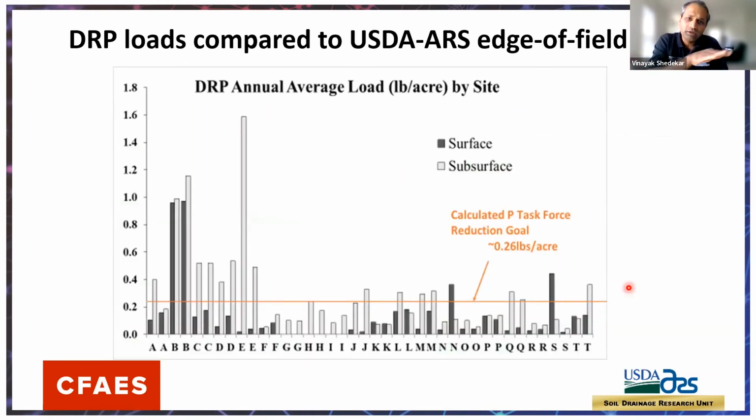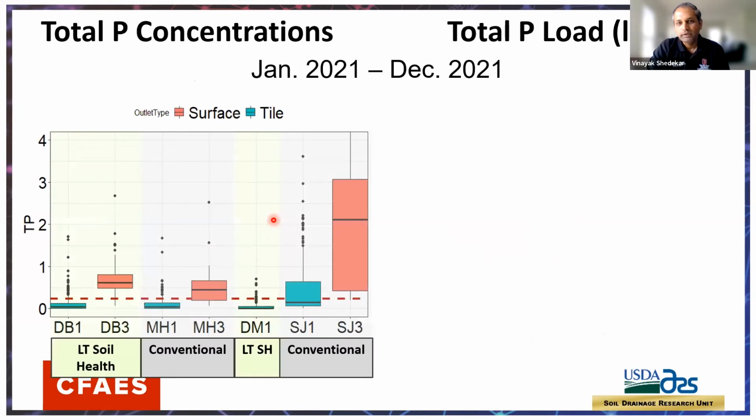Again, putting that in context with the edge of field data collected across up to 40 fields in Ohio, there is a very, very small amount of dissolved phosphorus leaving these fields compared to some of the fields that are part of that edge of field monitoring network. So just trying to put it in the context of the bigger group there.